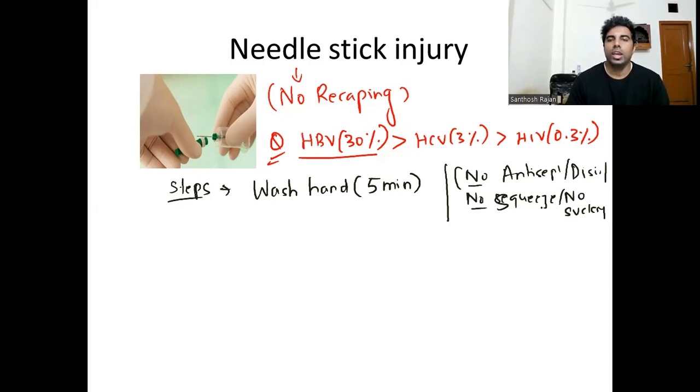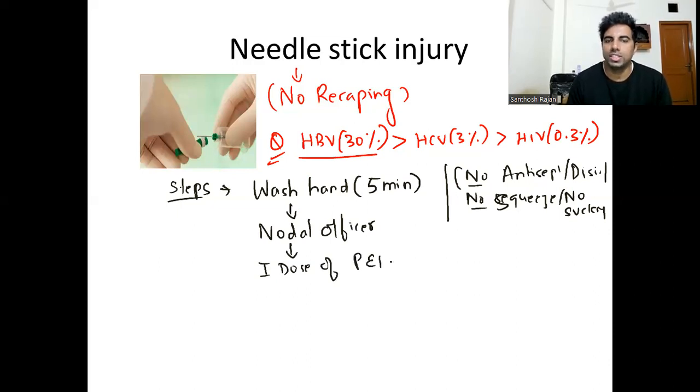Remember that. After washing the hand, the next step is to inform the nodal officer. Second step is informing the nodal officer. After that, you have to start the first dose of post-exposure prophylaxis of HIV. The regimen is according to CDC. I'm sure you would have read it in pharmacology. It's usually called the TLLR regimen: tenofovir, lamivudine, lopinavir, ritonavir. I'm not going to go into detail. So you have to take the first dose of PEP.